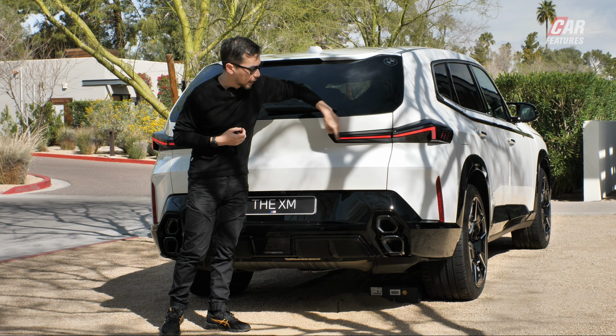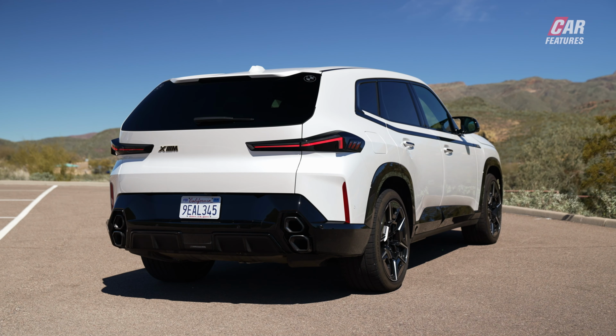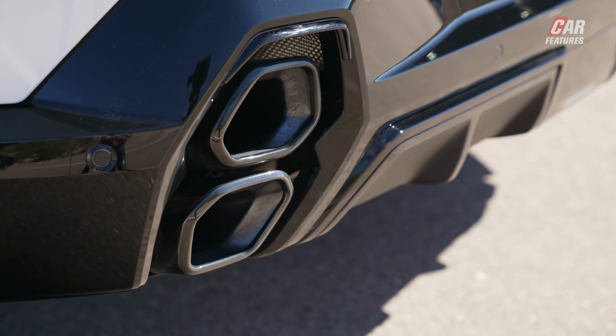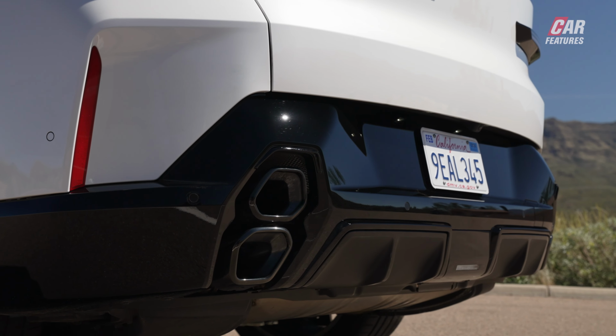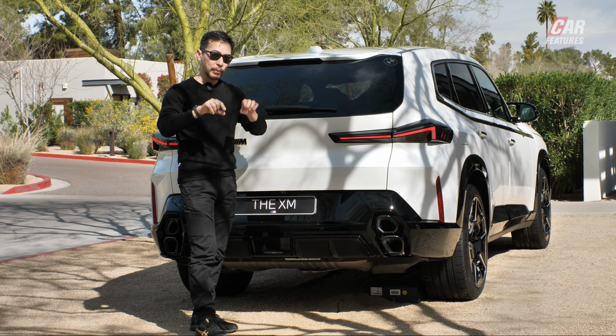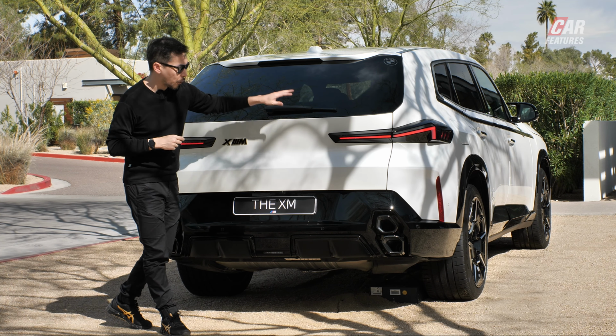We've got our flat headlights, flat tail lights, just like what we see in the X4 and the X6 as well. And we've got an interesting stacked exhaust layout here. So that looks pretty cool. Immediately makes it different from the rest of the M SUVs and M cars, which have a side-by-side layout for the tailpipes. But overall, very sporty, very nice.